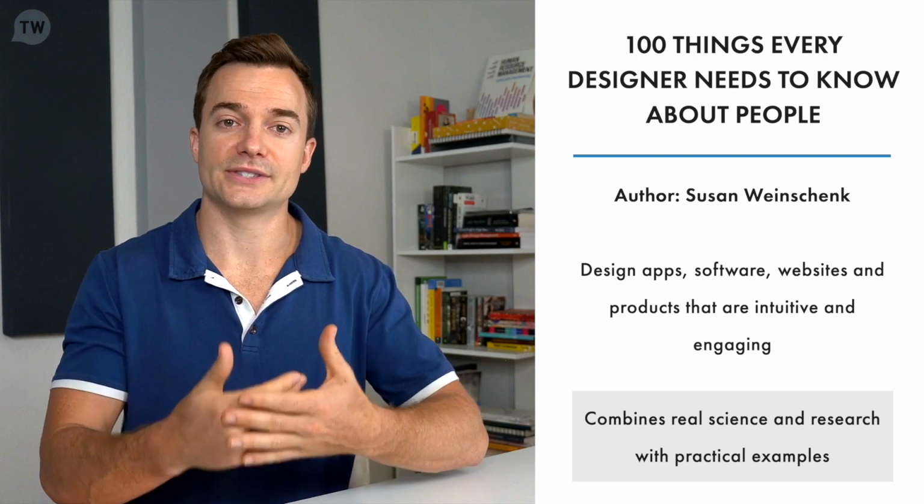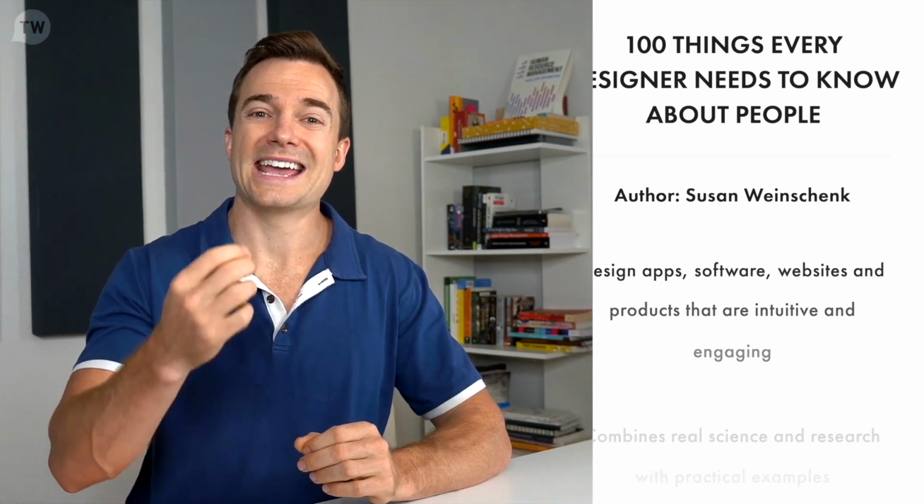And the book contains detailed sections on how people see, read, remember, think, and focus attention, what motivates them, how people feel, and how they decide. And these insights into psychology will help you improve your UX writing and design products that appeal to and are useful for your users. And good content design is all about understanding user needs.